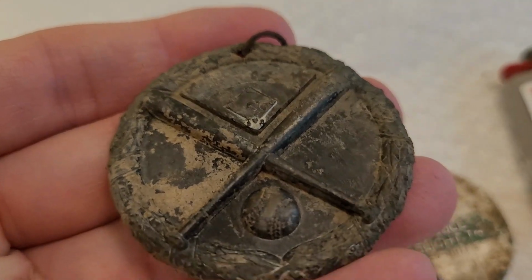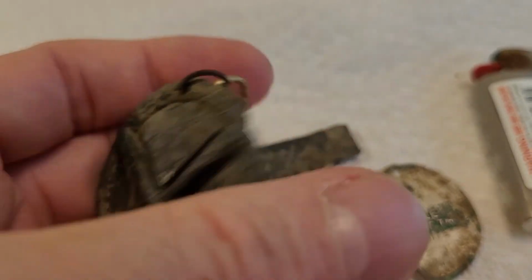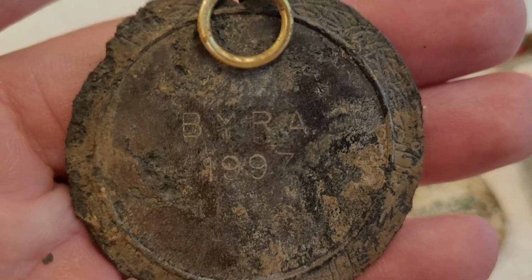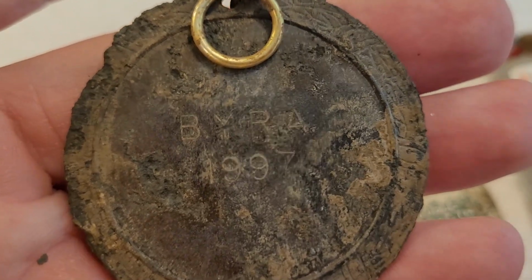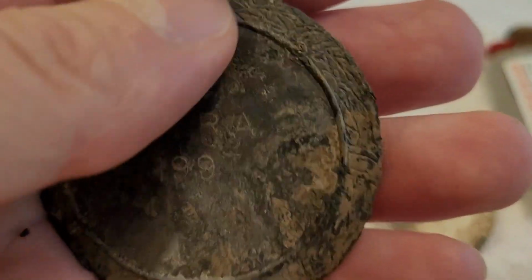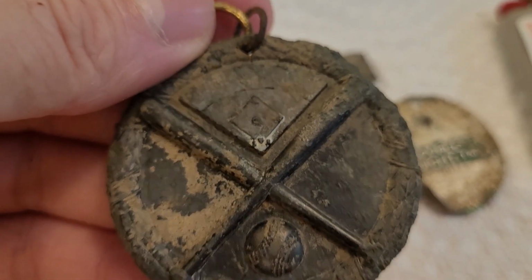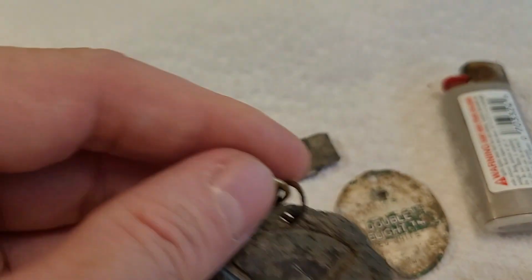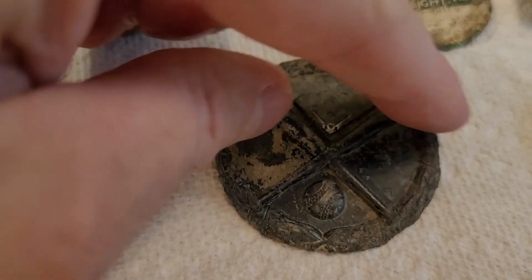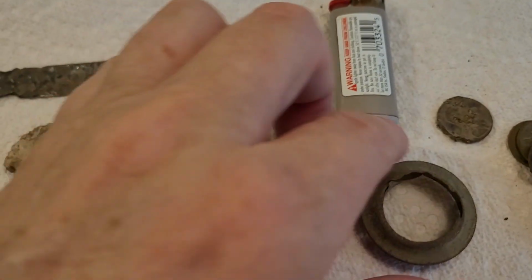Got this. This probably would have upset somebody to lose this. This is a big medal. It's got 1997 BYRA. I don't think that's an initial. I think BYRA is probably like a baseball youth something or other initials. Like a local program or something, but that's really cool. Glad I found that and could find it before it completely, it's like zinc or pot metal or something, and it's just going to deteriorate.